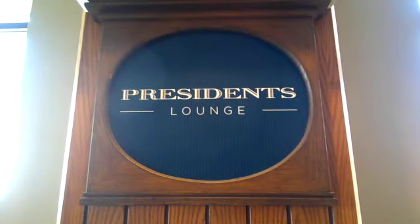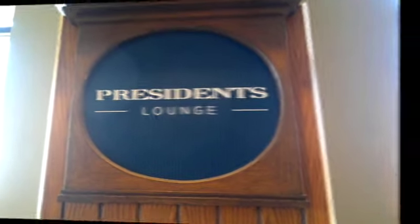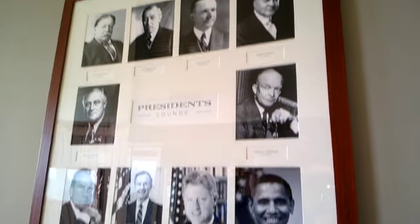This lounge was dedicated to the presidents that have stayed at the Grove Park Inn. There's a nice portrait of each president that's been there. You can see they started with Taft and has been as recent as Barack Obama. So the Grove Park has a legacy of attracting high clientele.